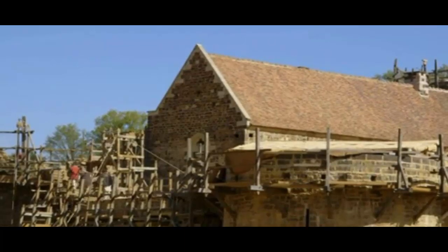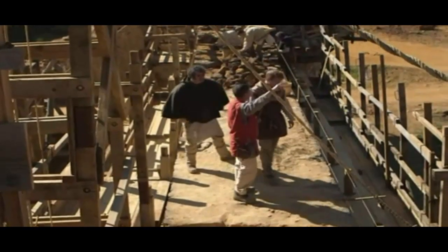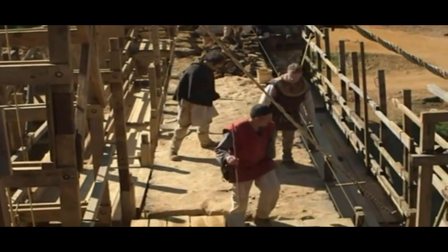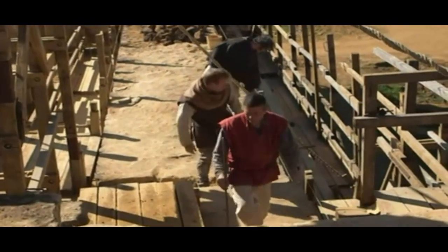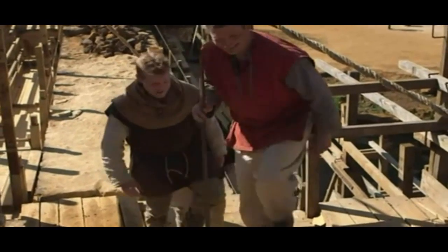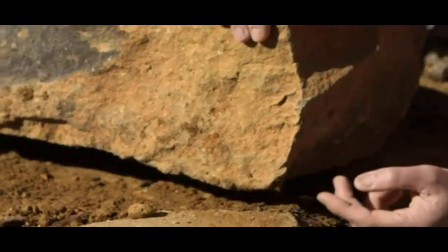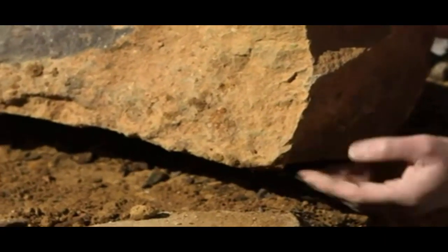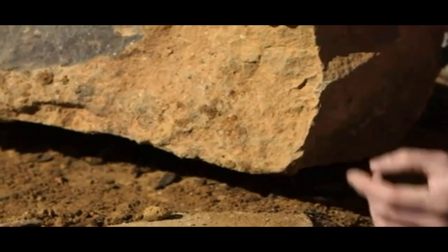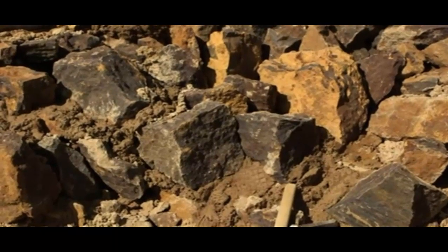In charge of the defensive structure of the castle is Master Mason, Florian Ranucci. He's traveled the world studying the ancient secrets behind medieval stonework. So a lot more stones coming out of the quarry now. Guédelon's walls are over 12 feet thick in places. Today, the masons are placing a special long stone, called a boutis, into a section of castle wall, designed specifically to reinforce it against attack.